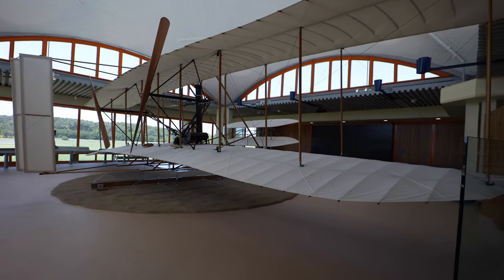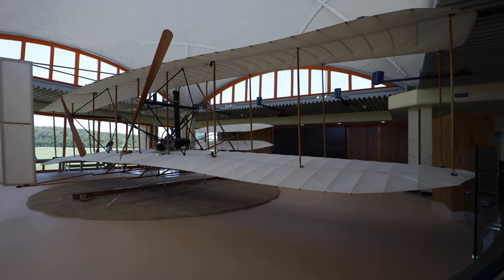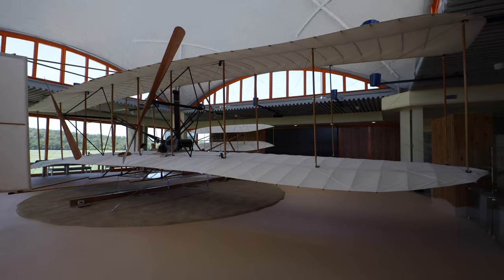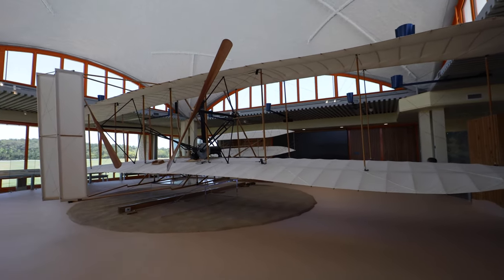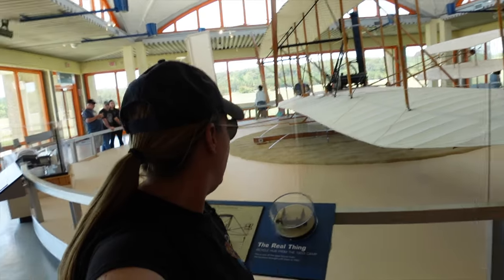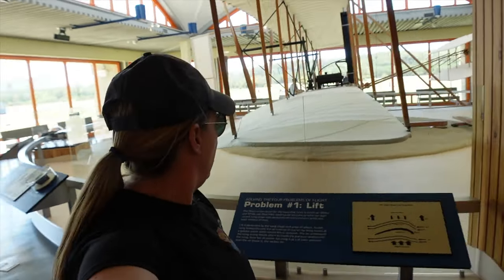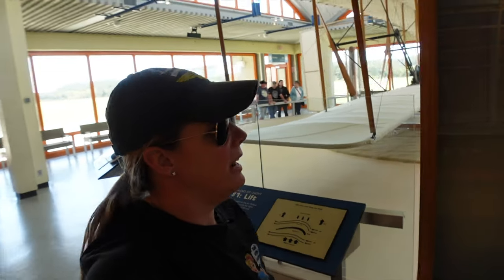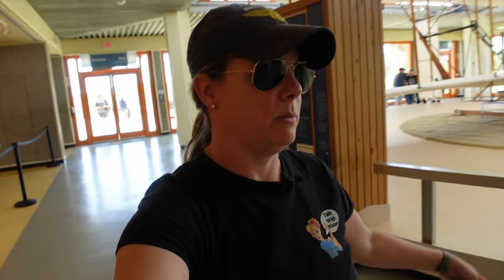They have a recreation of the plane here in the Wright Flyer. December 17th, 1903. 40 feet, 4 inches long, 605 pounds. A lot of the mechanics from bicycles. This is powered flight, so this is heavier than air flight. That's kind of what this was all about.